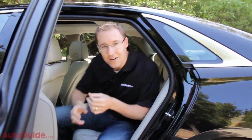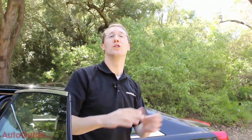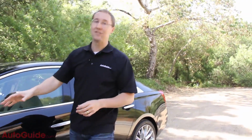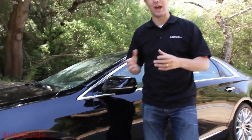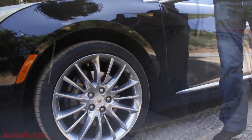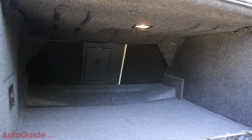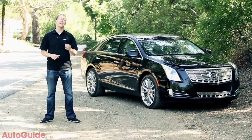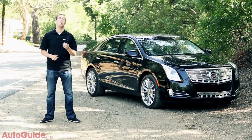Whether you're driving it, riding in the back seat, or just watching it go past, it's undeniable that the XTS is a very large car. In fact, even these 20-inch wheels don't look all that big. And as one Cadillac rep told us, it even comes with a New Jersey-sized trunk with 18 cubic feet of space back there. And those factors are important because the XTS is all about delivering more.